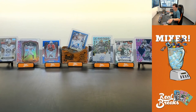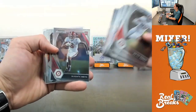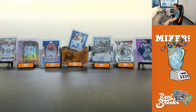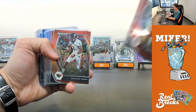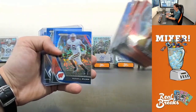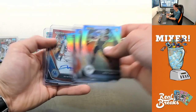Following that up from Prism Draft, here's a look at all of our base. Decent amount of those big base rookies that we got sleeved. Our red discos on number Juju, Hamilcar Rashad, Kyler Murray, Brandon Cooks, Tyler Vaughns, Jimmy G. Blue Discos, Myles Garrett, Dylan Moses, Will Fuller, Drew Brees, Tyson Campbell, George Kittle, Russell Wilson, Elijah Moore, Miles Sanders, Kyle Trask, Sage Surratt, Julio Jones, Kadarius Toney, and Tyreek Hill Silvers.